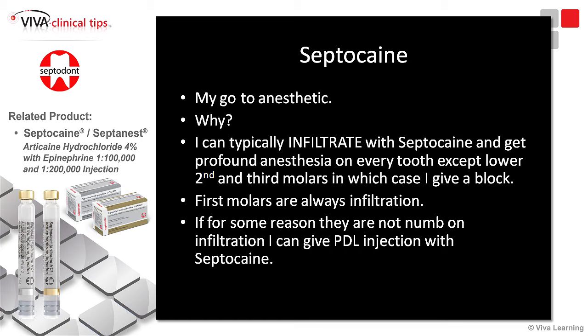If you have a hot tooth, you can go ahead and give it an STA, or you can give it a PDL, but we're still doing it with Septocaine. But second molars, it's a little bit questionable, so I'll still give a block, and I usually do that with lidocaine or carbocaine.